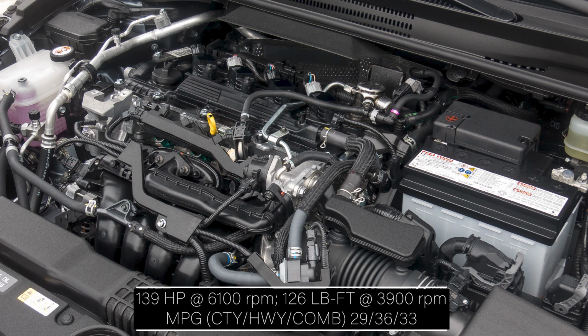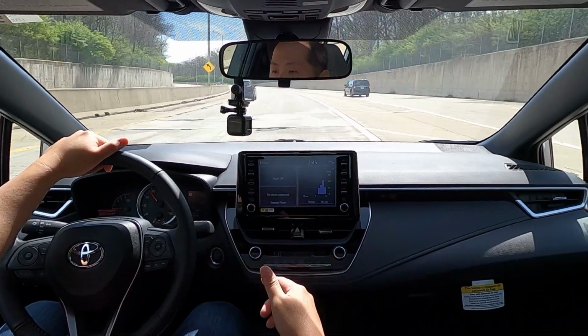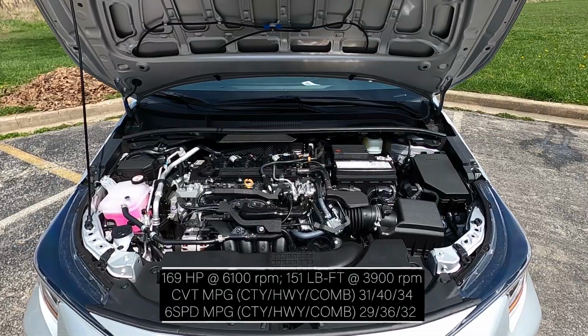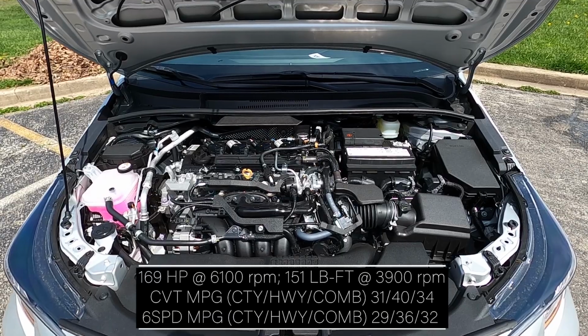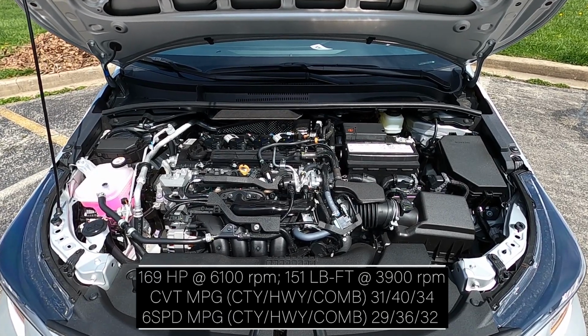The second choice, which is the one that doesn't really make any sense, is a 1.8 liter 4-cylinder that's pushing 139 horsepower, which is just so-so. It makes the Corolla feel very underpowered, and unfortunately you get that in all the trim levels that's not SE or XSE. The third engine, and that's the one that's equipped in this SE, is a 2-liter 4-cylinder that pushes 169 horsepower, 30 more horsepower. It's definitely a big improvement.